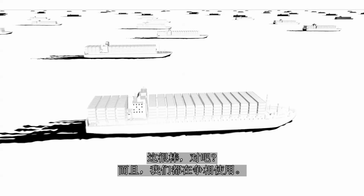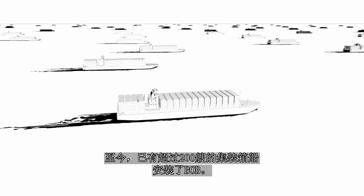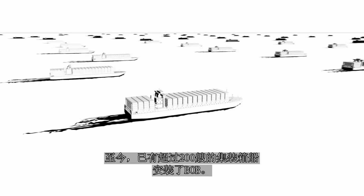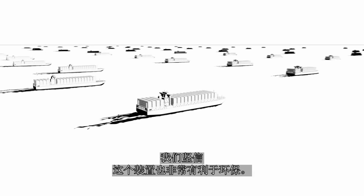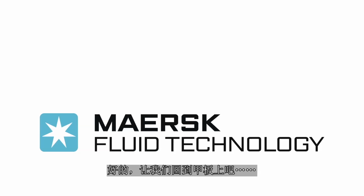And what is really good, it's automatic and can be adjusted to whatever fuel we have in operation. That's something, eh? And we're a happy crowd doing this. Today, it's installed in more than 200 ships, and I bet the environment is happy about that too. Great. Well, let's go up again.